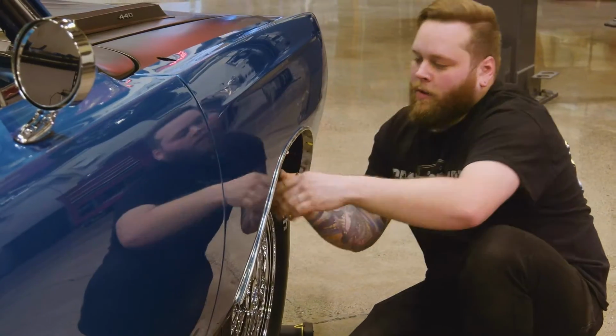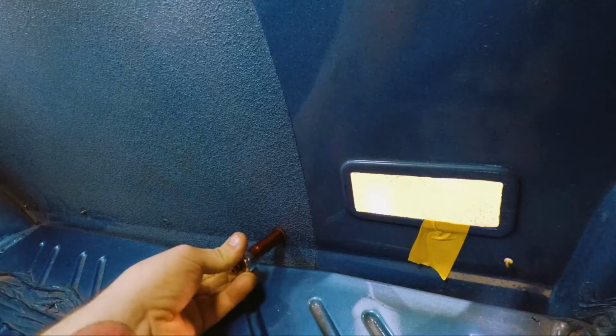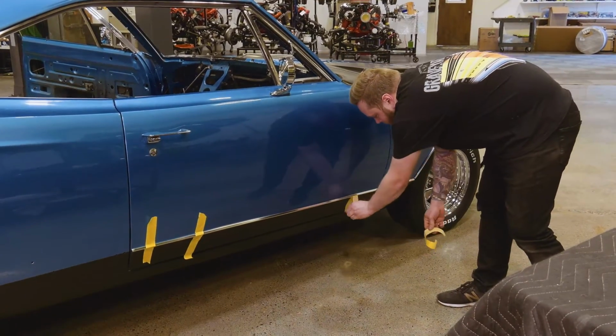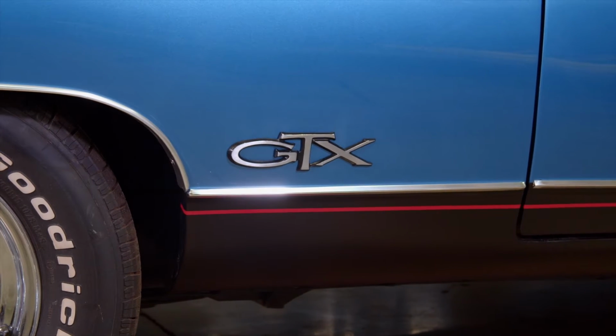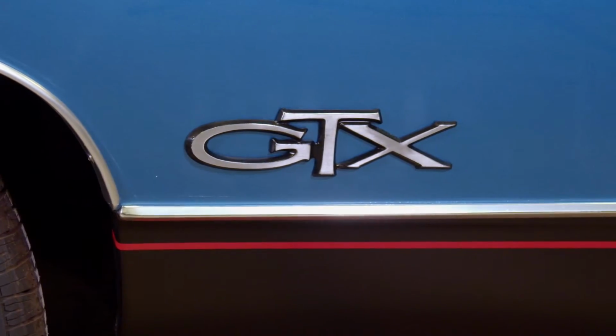I had the task of final assembly. This car was really fun to put together. Every little thing that you add to this car really makes it start to pop. One of the things I really love about this car is on the sides of the quarters has the really big call out of the GTX emblem on the side. It's just really cool and in your face.